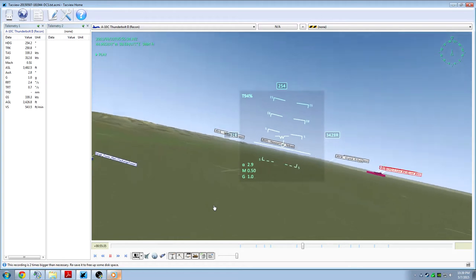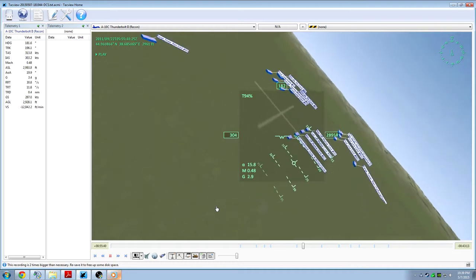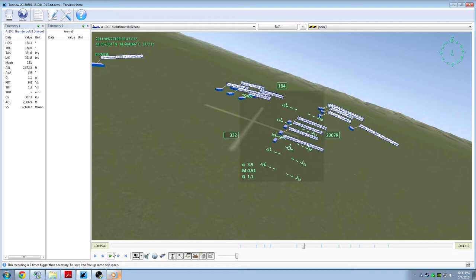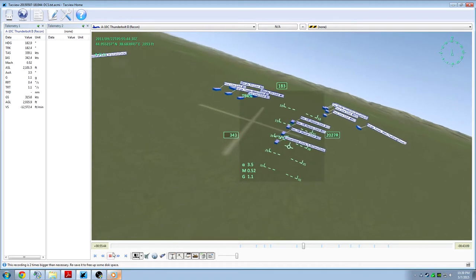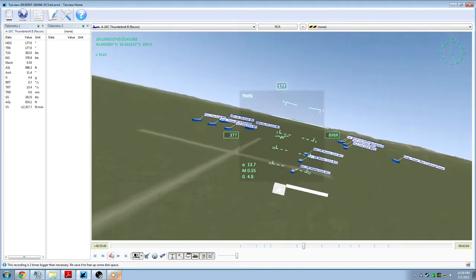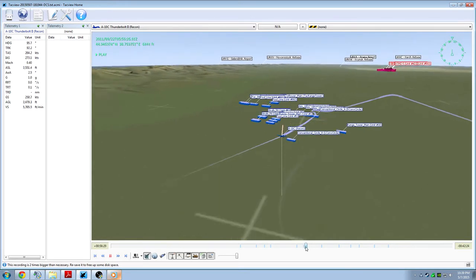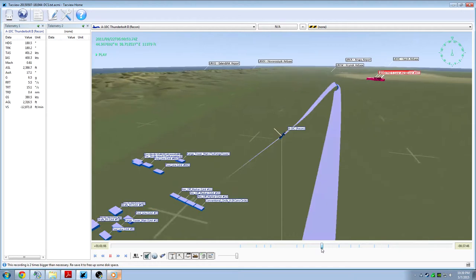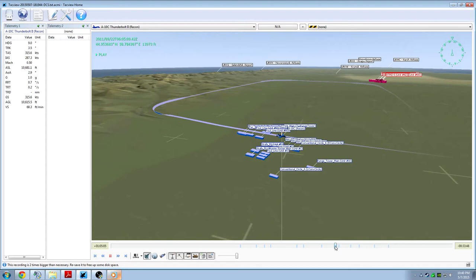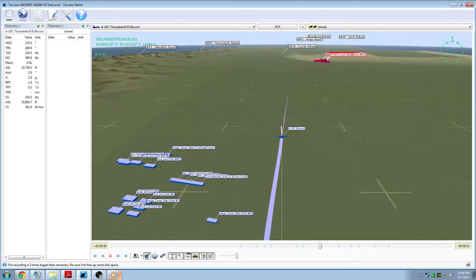And then we want to roll it in and be about 10 degree dive angle. And let's see here. Dive angle's just a little steep. But we get good rounds on target, and we're turn level turn off the target. Alright, let's do our high angle gun runs. I missed this one here. Okay, here we go. We're at 10,000 feet.